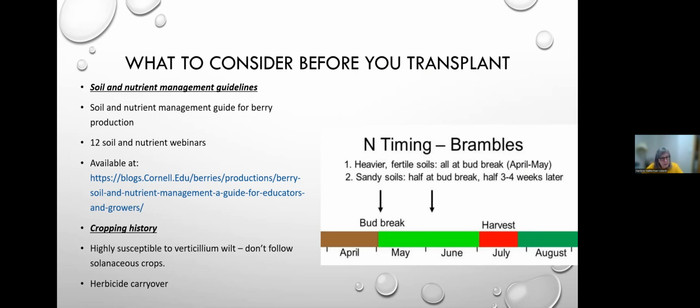The next thing we should consider is our cropping history. A lot of our high tunnels probably initially started with tomatoes and peppers because those seem to be one of the biggest net return crops for a high tunnel. Well, the problem with that is those are solanaceae crops, and they generally have verticillium problems. And our brambles, raspberries and blackberries, are extremely sensitive to verticillium wilt.